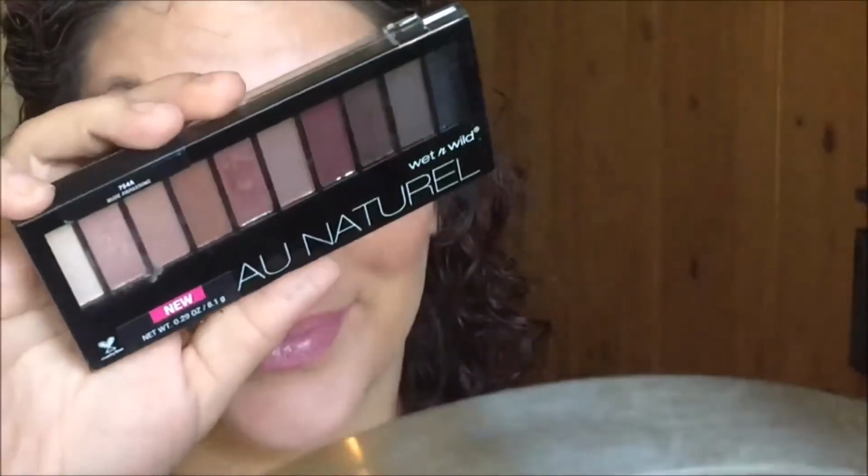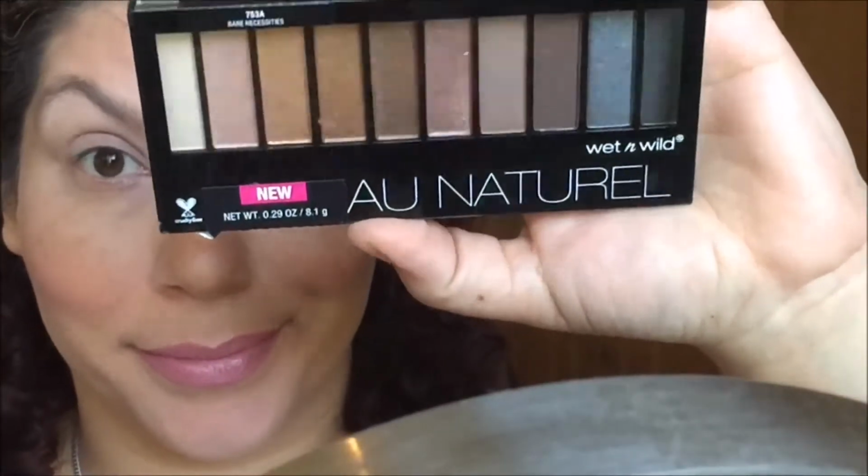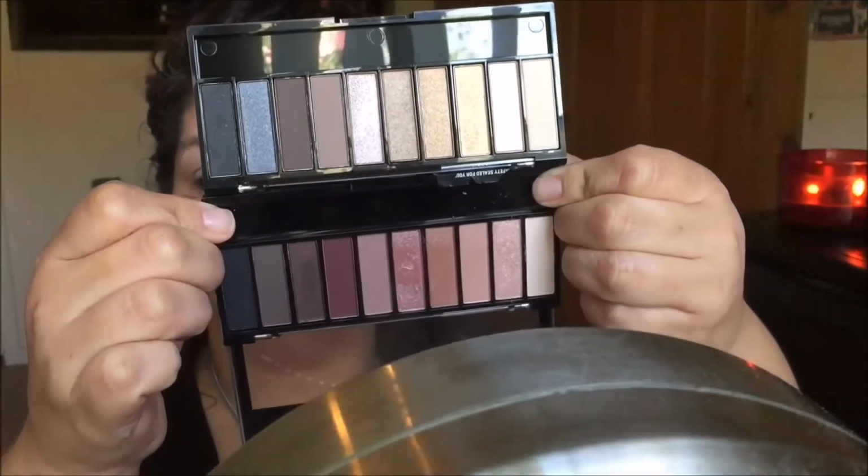Eyeshadow Lock Primer. I love this stuff, especially for my hooded, wrinkly eyes. Now, this is where I'm stuck, guys. I'm very drawn in between these two palettes. I love these Wet n Wild all-natural palettes. I was so confused. I didn't know what to do.